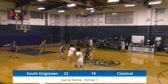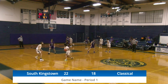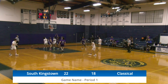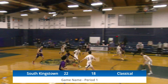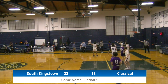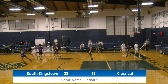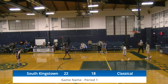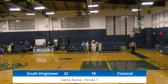Tyler Robinson's going to try to speed it up a little bit, and he's going to give it to Shepard. Now Shepard's going to slow it down, giving it to Hazard. Hazard's going to probably try to go right to the rack. Yes, he does. Just off the mark. Rebound, Array. Array's going to go right down, loses control of the ball, and it's out of bounds. Nice bump there by Tyler Robinson trying to get in his way. St. Franc is entering the game again for Classical. There's going to be a timeout, South Kingstown.